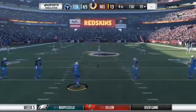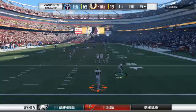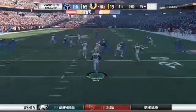So they'll get another shot on offense following that pick 6. And now the kick is away. This fielded at the 2.